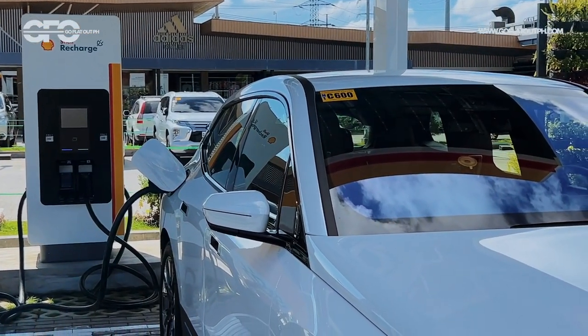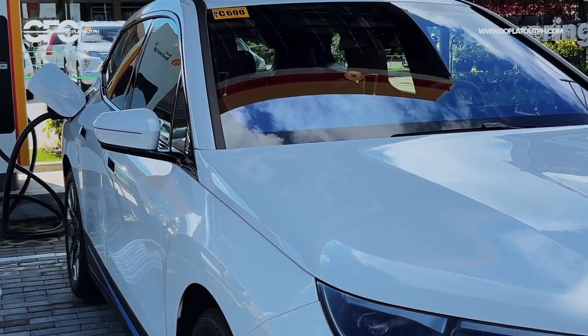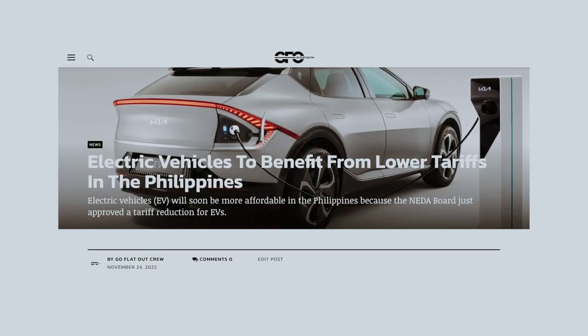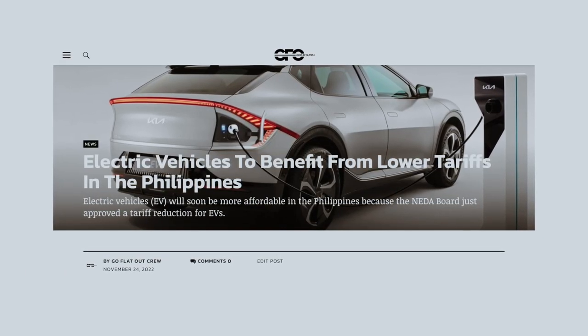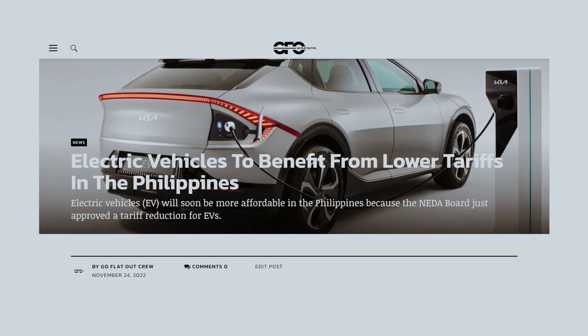As we speak, electric vehicles will also soon be much more affordable. Because the National Economic Development Authority is set to revise the tariff rates for electric vehicles, even to the point of eliminating them altogether on EVs from certain countries. And you can read the full news article, of course, on goflatoutph.com.